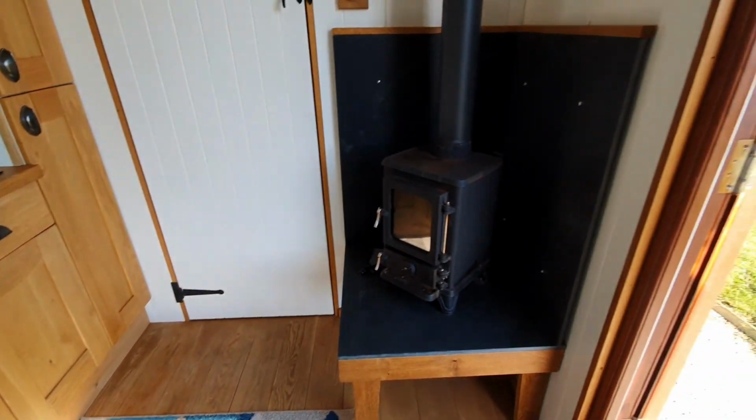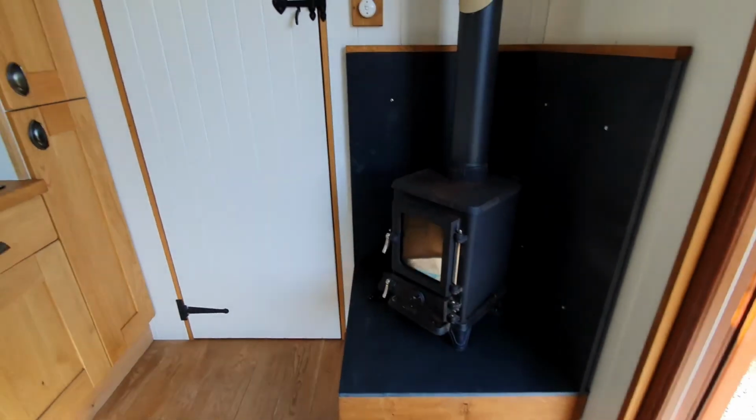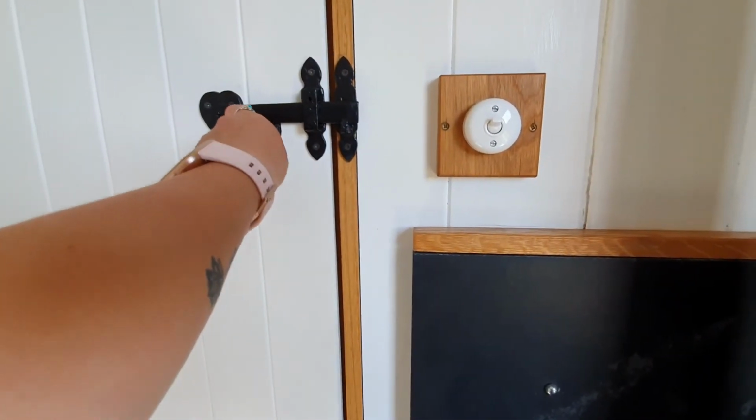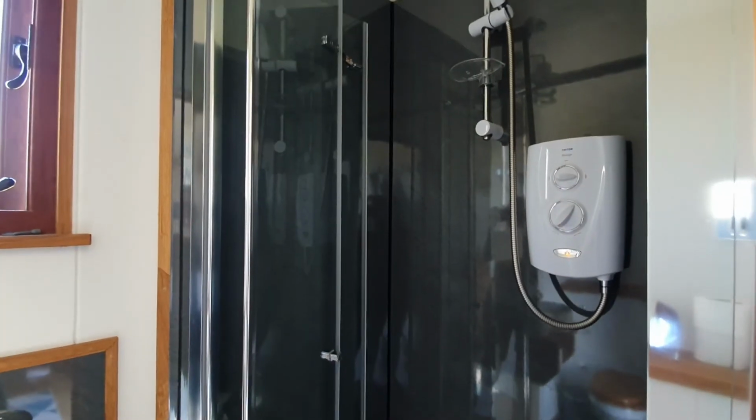Kitchen, log burner. I think it might rain tomorrow, so this might actually be useful. And then we've even got our own bathroom. How amazing is that? So there it is. We're going to be staying here for a couple of nights, enjoying the Cornish countryside and coastline, just taking some time out to relax and enjoy nature as we always do, but away from home.